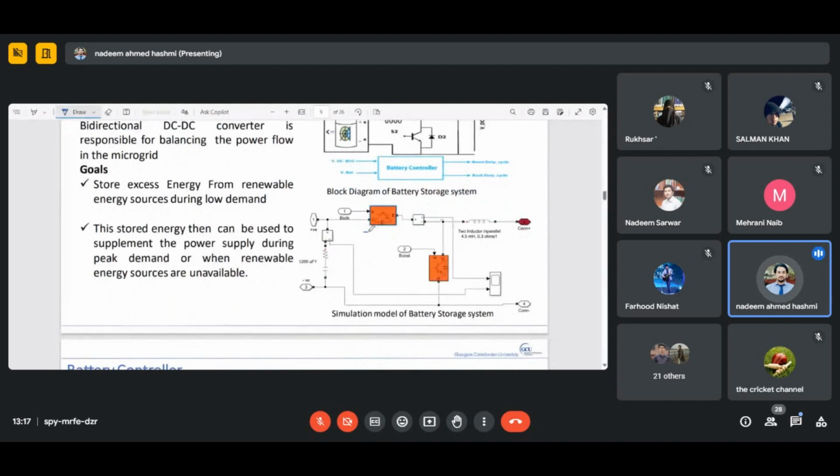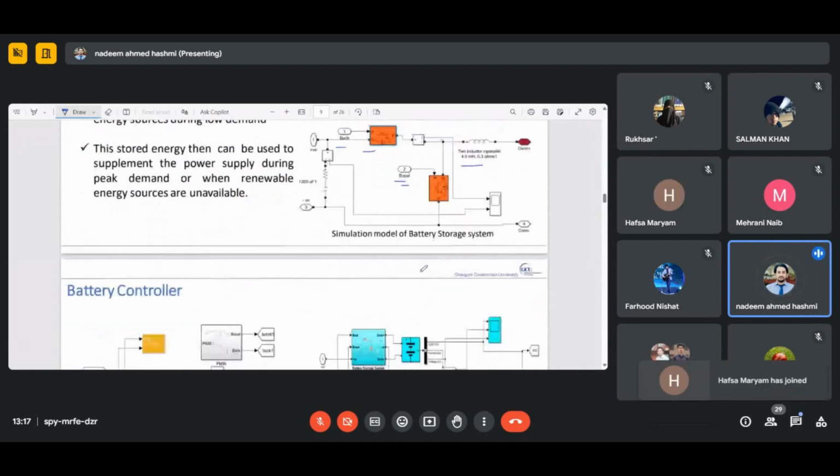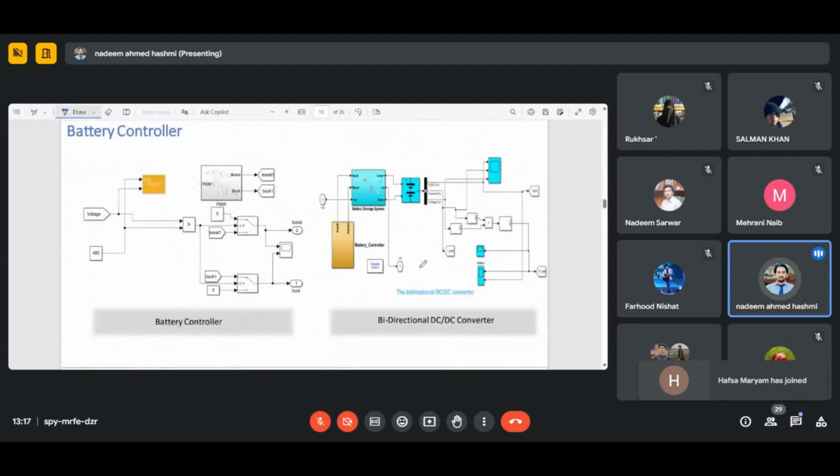So we use the buck and boost modes for the battery charging and discharging system. Buck means we charge, and boost means we discharge the electric battery. So basically, it operates in two ways. When we have excess energy, we use it for charging, and when the available energy is reduced below a certain limit, then we discharge the electric batteries. So this is the complete simulation model of the battery controller and the bidirectional converter. And this is the battery controller.